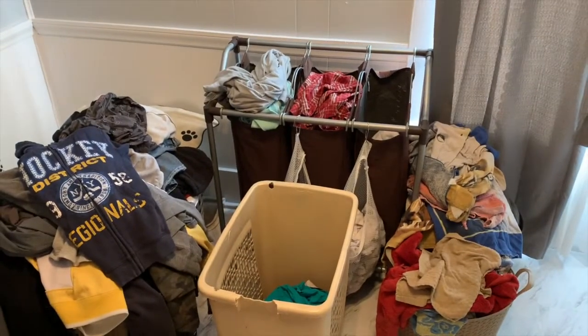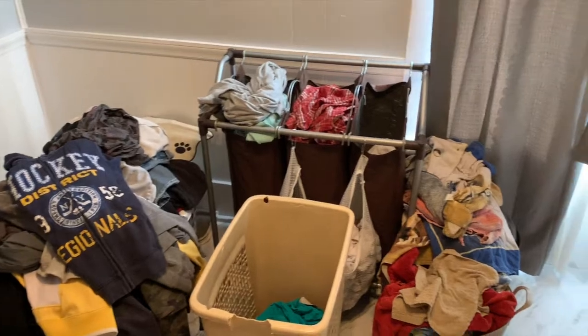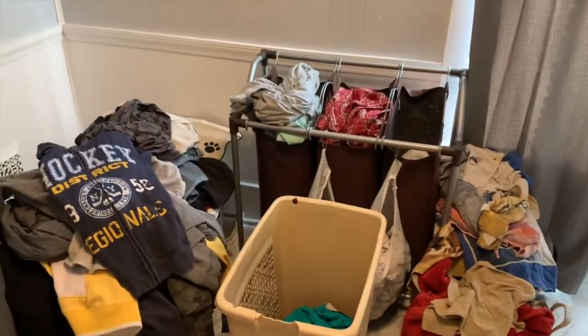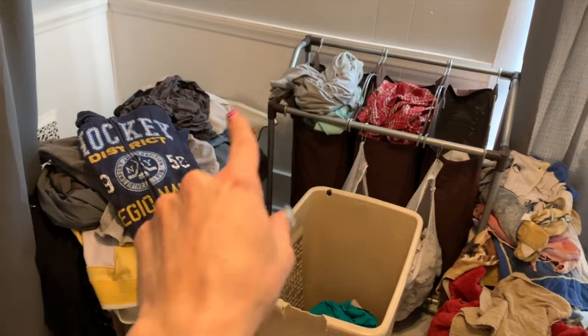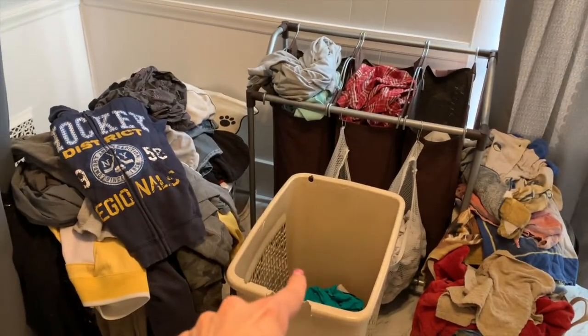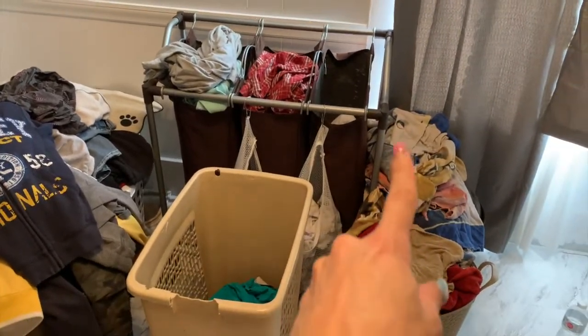So this is what I'm left with. Again, it's not usually this much, but the laundry room was out of commission for a while. So we have all the heavy right here. And then the lights are that one and overflow in that one. Whites, we don't have many white clothes. And then all the towels.